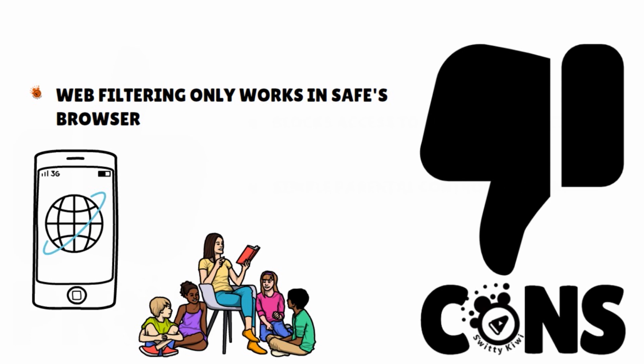And you want to keep in mind though that iOS does not allow Safe to restrict use of other browsers or apps. So the only way to prevent your kids switching to Safari instead is to disable it yourself in iOS. And to do that, you have to go to Settings, General, and Restrictions. Very important.